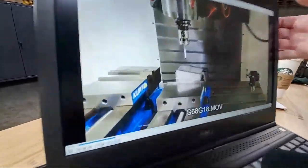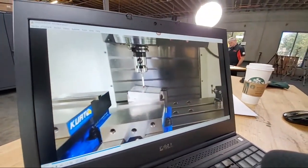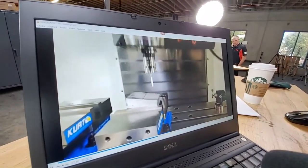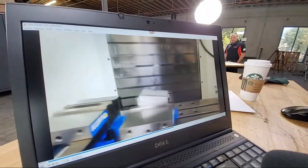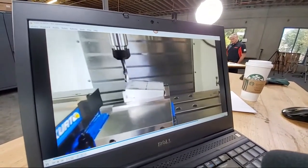Okay, this is it. So this is it probing the part. A picture of a picture. It's probing the part. That's one hit, and a second hit. If you were looking at the code, it'd be a 9811, then 9834. And I'm not really machining, so I call it a drill. And now we use the G68 rotation, but in the G18 plane.